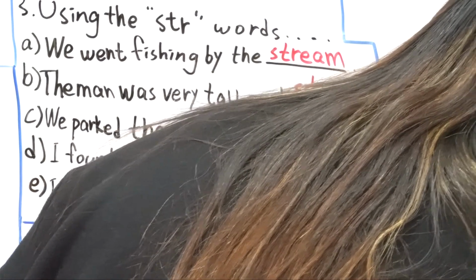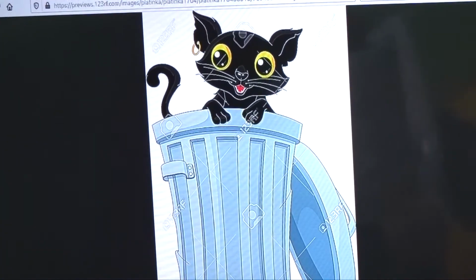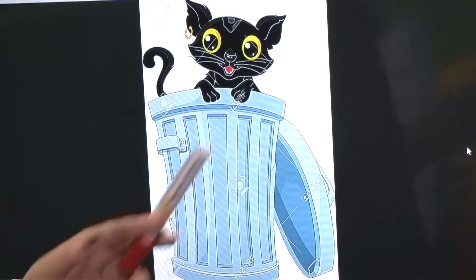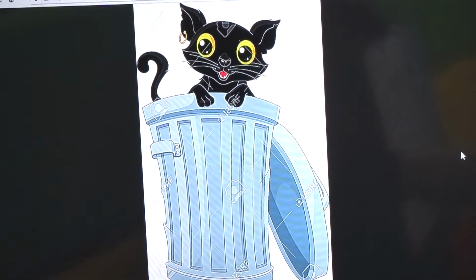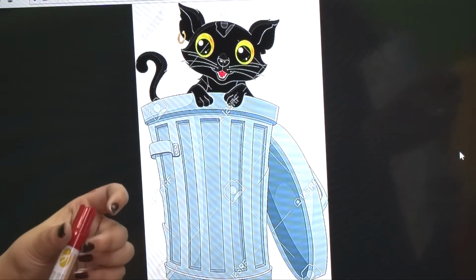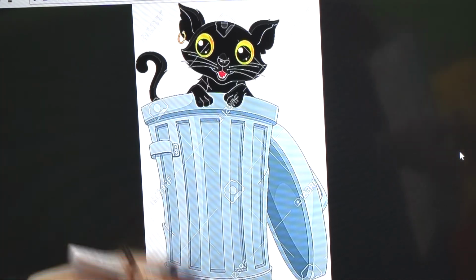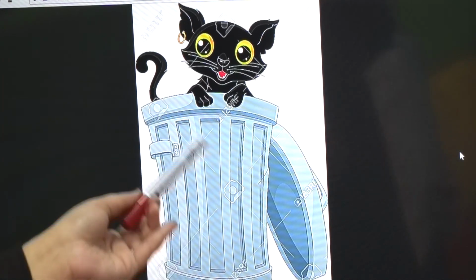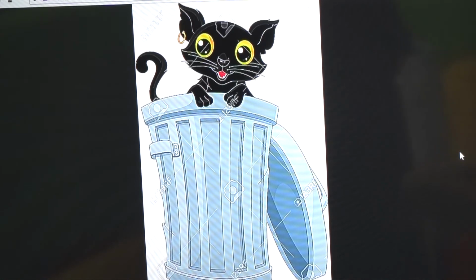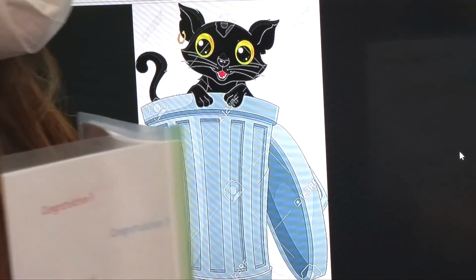Let me show you what is a stray cat. A stray cat is a cat that has no owner. They do not have any home, okay? You will find stray cats on the street. So I found a what cat in our garden. If a cat has no owner, no daddy, mommy, they will be on the street, right? That is called a stray cat, okay? So could you write stray for me?